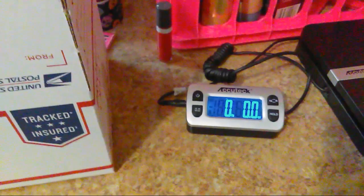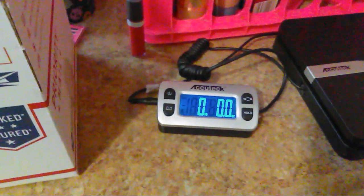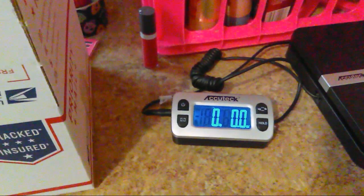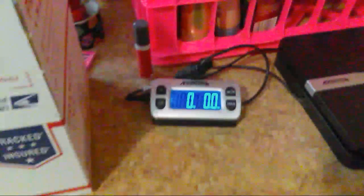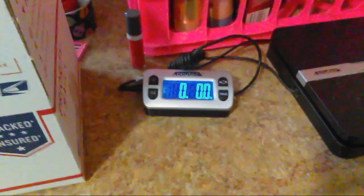Now, normally I will weigh an item to get an estimate when I list it on eBay. The reason I weigh it again before I seal it up in the box is because depending on where that item is going, the way I might have considered shipping it when I listed it may not be the most cost-effective way, and I'll show you what I mean.